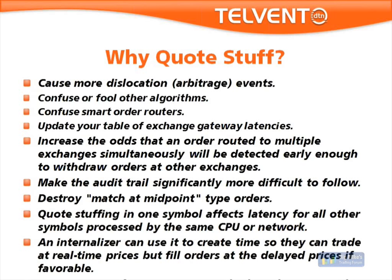There's what some people refer to as exchange gateway latencies. They will look at the speed that they can get an order executed on one exchange versus the speed at another, and then they will look for that difference. So if it takes them 2 milliseconds to get executed on one exchange and 3 milliseconds on another exchange, then they will know that, and they will be checking that throughout the day because it won't be consistent. So they'll be sending out quotes to see what the latency is from, say, ARCA versus NASDAQ or BATS.